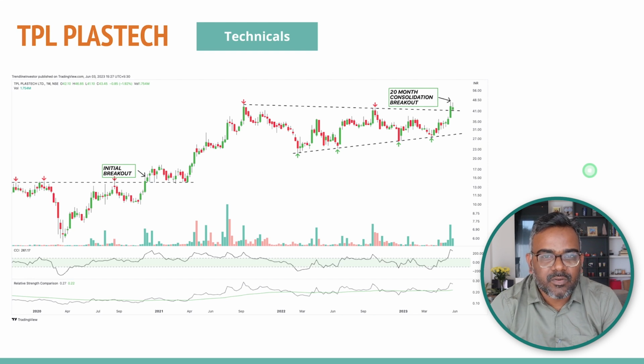Okay, last stock for today is TPL Plastech. A very small company, around 380 crores. Again, we had a massive breakout here, an inverted head and shoulders pattern. Now, whenever you see an inverted head and shoulders pattern, especially a breakout with massive volumes, CCI crossing 100, oscillator strength is good. It's a very, very good buy from an investment perspective.